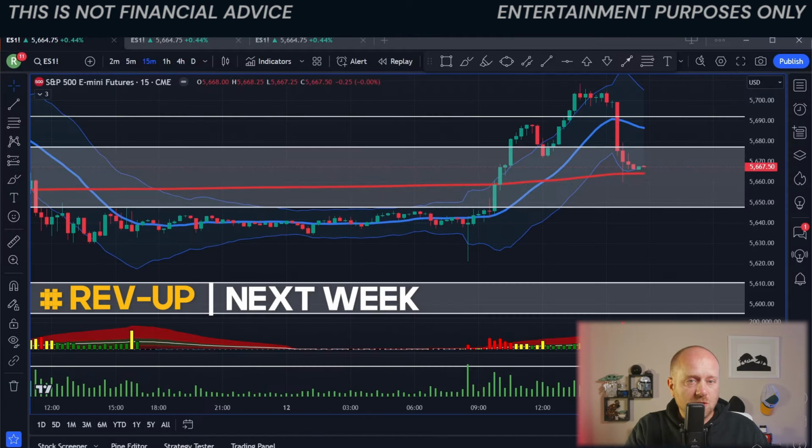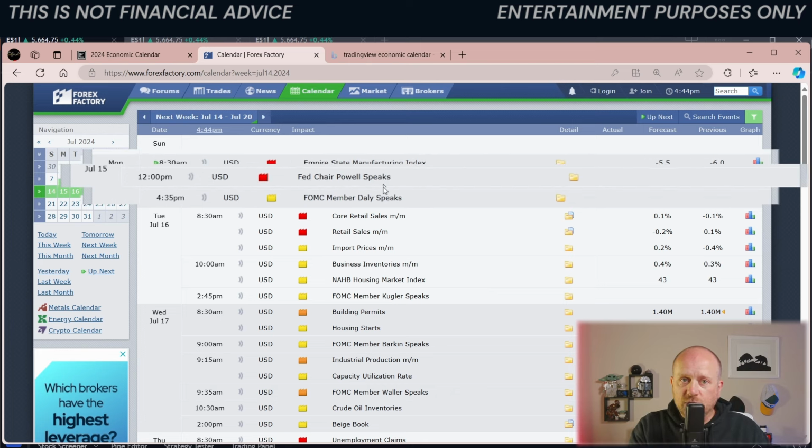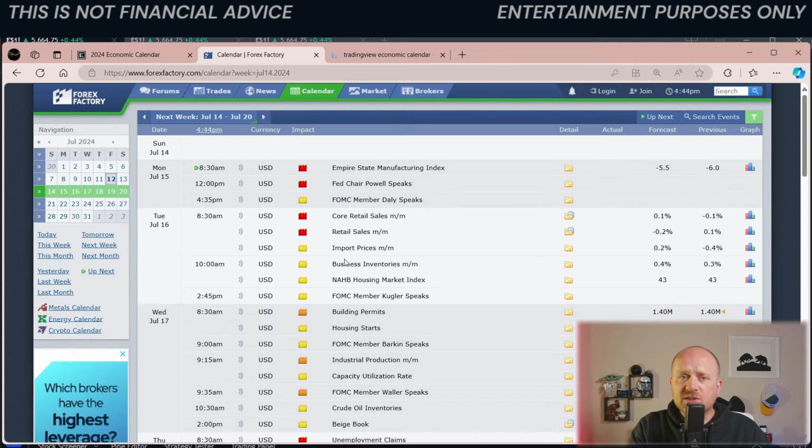So what can we expect next week? Well, there's not a whole lot of charting that we can do besides we just think the market's going to keep going up, or it's going to flatten out here and then make its next leg of wherever it's going to go. But if we look at the news, we don't have a whole lot of news. We have Fed at noon on Monday. We have retail sales Tuesday, and not a whole lot the rest of the week.